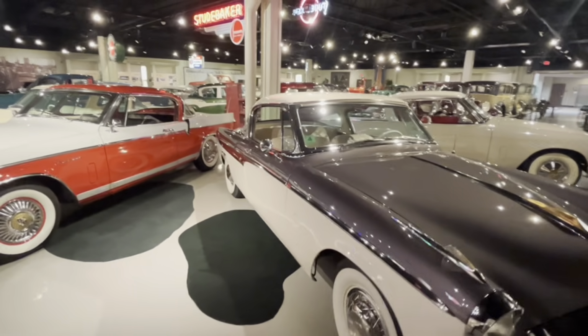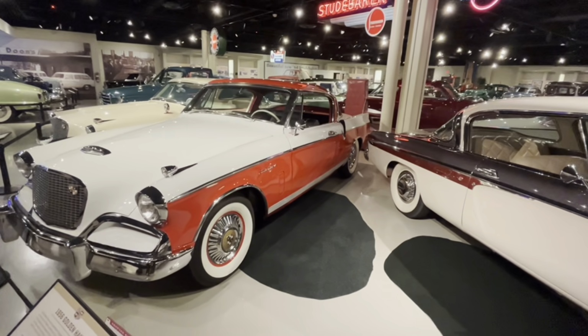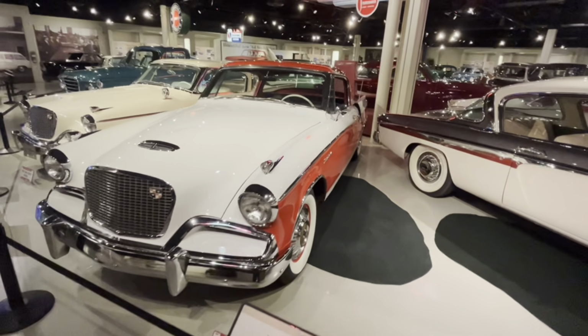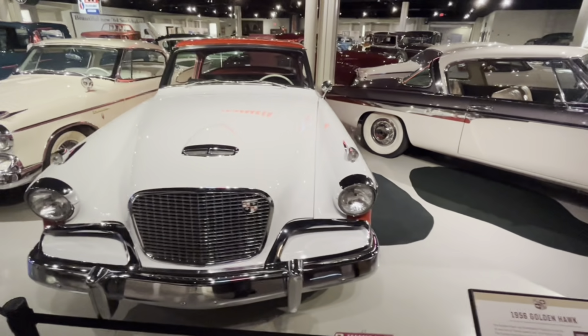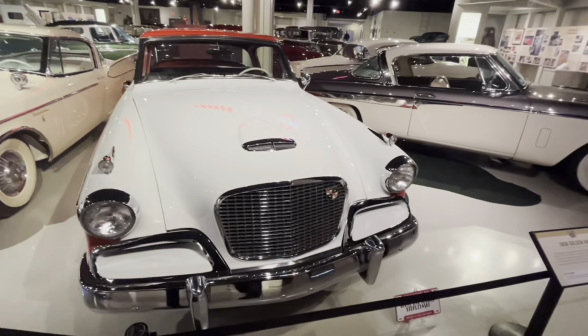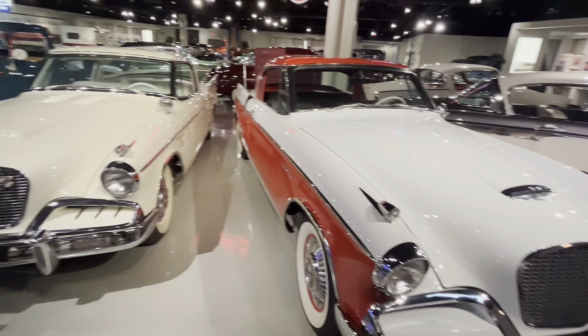The merger did allow them to create cars like this 1956 Studebaker Golden Hawk with a powerful Packard engine. This is one of the fastest production cars on the road at the time. The Golden Hawk was also released as a Packard, so there's a Packard Golden Hawk out there too.